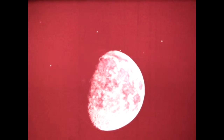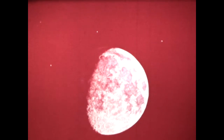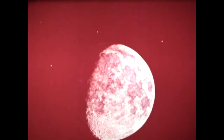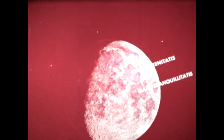Well, speaking of water, Doctor, haven't I heard those dark areas spoken of as seas? Yes, that's what early astronomers thought they were. They called them Maria, the Latin word for seas, and they gave them names that we still use today. The one to the far right is called Mare Crisium, Sea of Crises. Immediately to its left is Mare Tranquillitatis. Above it is Mare Serenitatis, Sea of Serenity. This is the area in which man's first successful moon missile is reported to have landed.